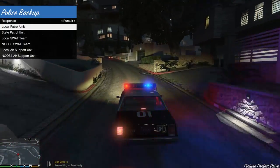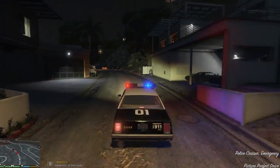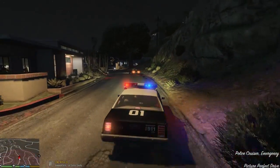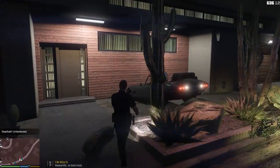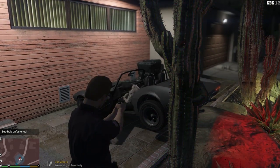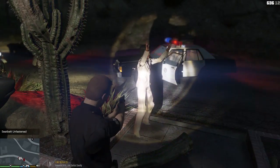Attention all units, backup required. Let's try to get state down here too. South Bow Milton Drive and Vinewood Hills. Huge 1050 right into the damn side of a building. Roger. Out of the car, dude. You're going nowhere. Stop. Police. On the ground. You're not going anywhere.